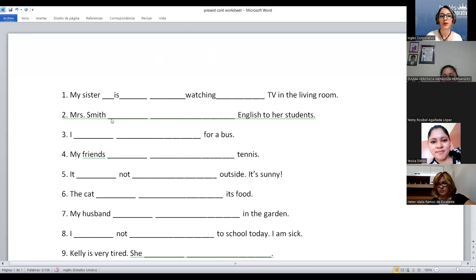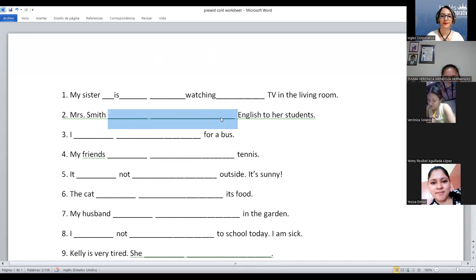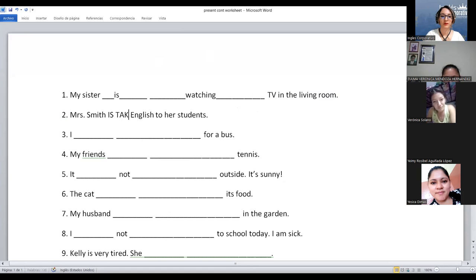Number two. Mrs. Smith is teaching English. Taking wouldn't sound bien, no sonaría muy bien, sorry. Teaching. Correct, thank you, Vero.